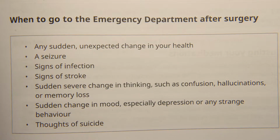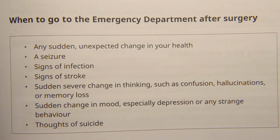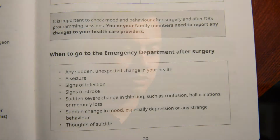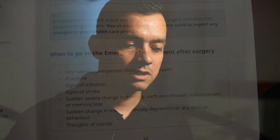Let's talk about when to go to the emergency department after the surgery. So if there's any sudden, unexpected change in your health, or any sudden, severe, persistent headache, or you have a seizure, or if there's any signs of infection as mentioned before, if you think that there are any signs of a stroke, or overall if there's any sudden, severe change in cognition, behavior, such as confusion, hallucinations, memory loss, change in personality, mood, especially depression or thoughts of suicide.